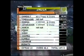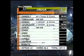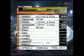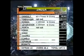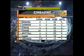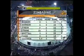Sachin Tendulkar smashed a glorious unbeaten 118 off 112 balls with 14 fours and 2 sixes as the Indians overhauled Zimbabwe's modest 196 with 9.2 overs to spare. He was ably assisted by Ganguly in the beginning and then later on by skipper Azhar. The Zimbabwean bowling was nothing much to write home about, Paul Strang being the only bowler to cause any damage with his 3 for 32.